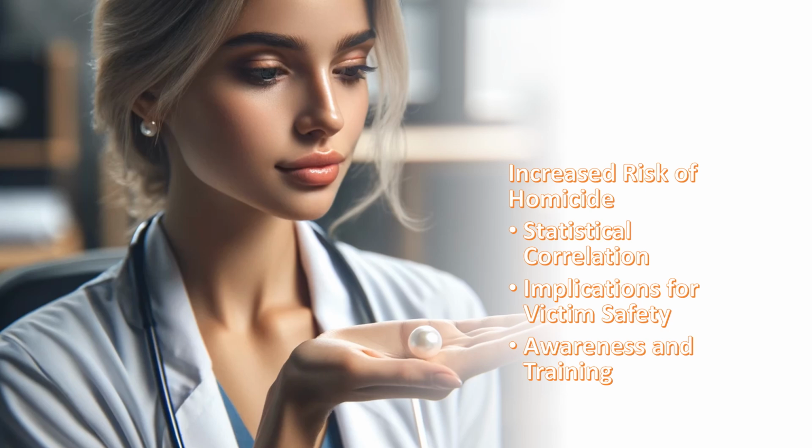Pearls of forensic medicine. Increased risk of homicide. Statistical correlation. Research in forensic medicine has consistently shown that victims who have experienced strangulation are at a significantly higher risk of being victims of homicide in the future. This statistic underscores strangulation as not just an isolated act of violence but a strong predictor of potentially fatal outcomes.